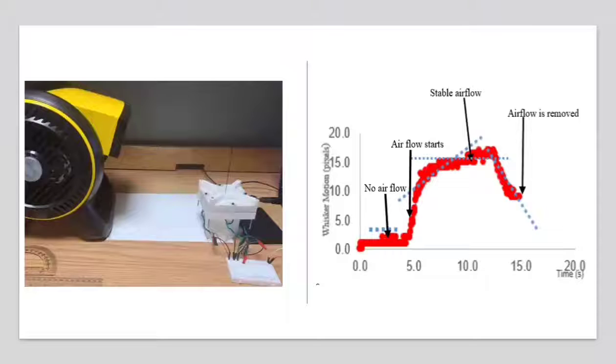We perform several experiments to better understand the whisker behavior when flow is applied. We use commercial devices such as a fan to apply flow to our WhiskSight sensor to track flow under different conditions using different materials. When flow is applied on the whisker, airflow moves from a point of zero to a point where airflow begins and where airflow is stable and starts decreasing as flow is removed.